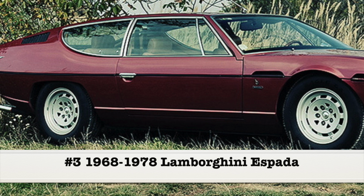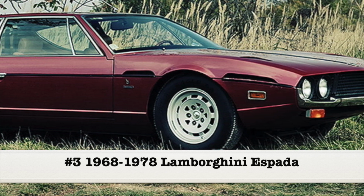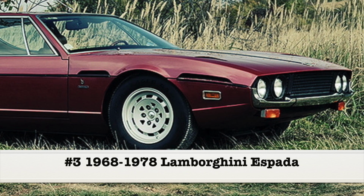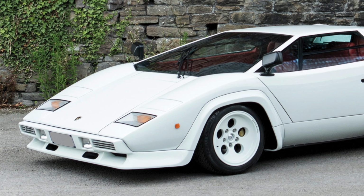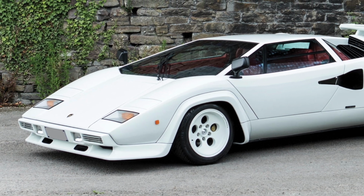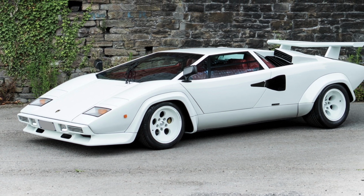Number 3. 1968 to 1978 Lamborghini Espada. The Lamborghini Miura and Countach were bold and beautifully styled sports cars that made Lamborghini a legitimate competitor to Ferrari.